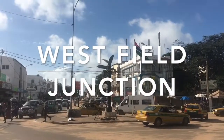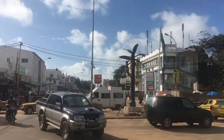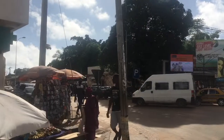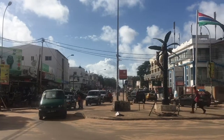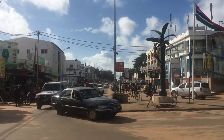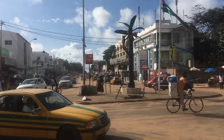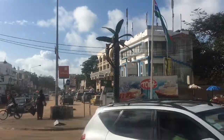Okay, so this is the junction they call Westfield Junction. Yeah, this way leads to Serekunda Market, and this way leads to Bakau, I think. It's called Kairaba Avenue. If I'm correct, that's the name. And the junction right here is what they call Westfield Junction.